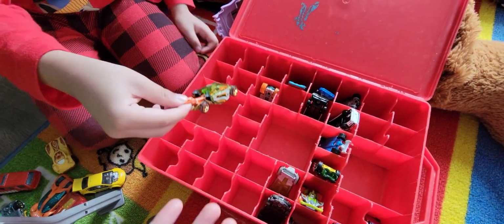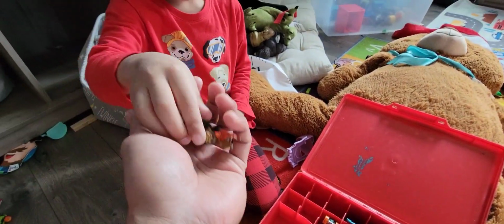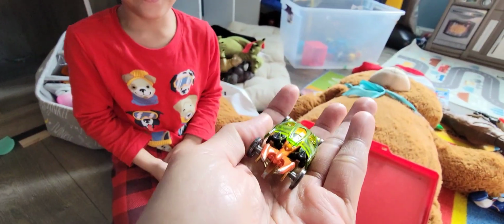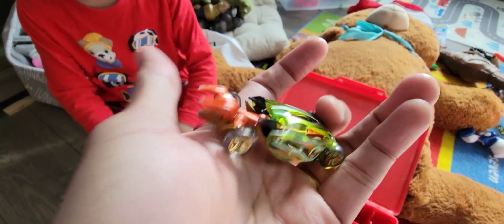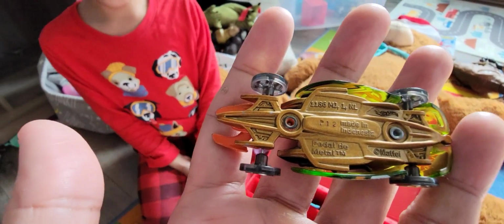Ooh, look at this one. It's like a fork. Yeah. Like if you're gonna eat, you're gonna use this one. Yeah, it's like a fork, guys. Look at that one. It's a fork. Ooh. Like a fork toy. The fork. Hot Wheels. Okay, what's the name of this?